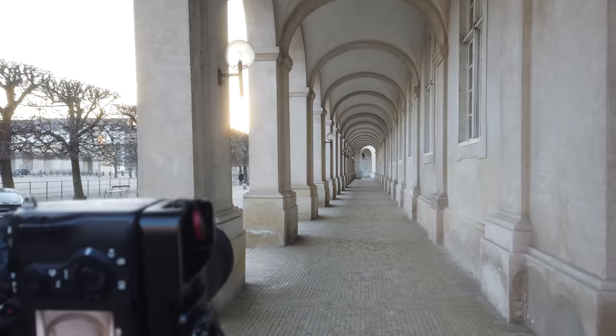So I am here today for one specific photo, which is the one straight on the castle. However, it's a little bit of time before sunset, so I'm just walking around and finding different shots. I know about this shot here. I've never shot it, but it's very, very aesthetic when it comes to architecture photography.